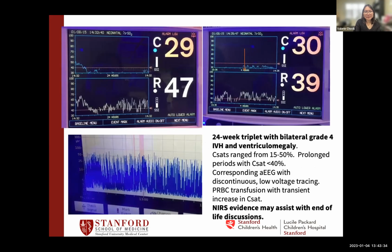So here's an example that I also show a lot. Just another example of a 24-weeker. This was a triplet. She had bilateral grade 4 IVH and ventriculomegaly. And what do we notice here on the screenshot? The cerebral saturations in blue are extremely low. They're ranging from 15 to 50%. 15 is the lowest that's readable on an INVOS monitor. So prolonged periods of time where the cerebral saturation was less than 40%.